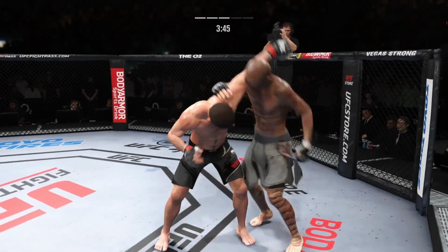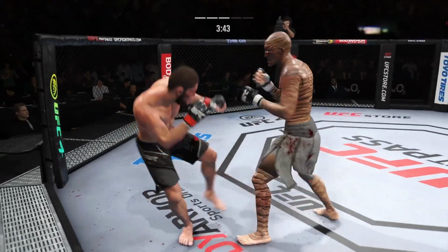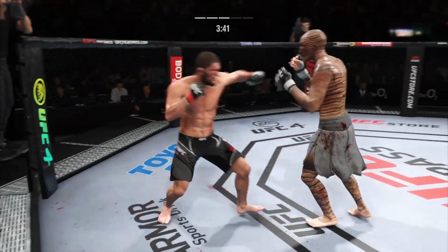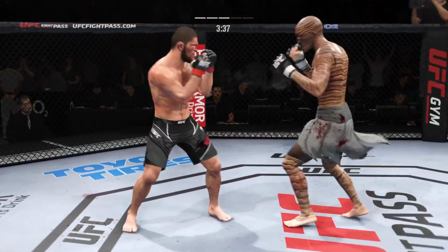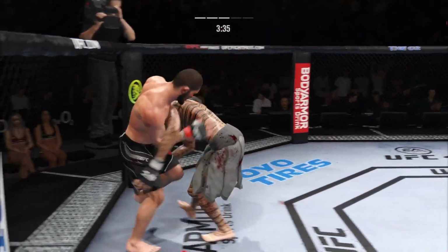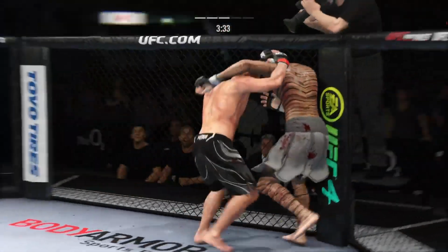Stuffs the takedown, no problem. He loaded up with that right hand, too. And both guys really throwing with authority. Stuffs that takedown attempt without issue.